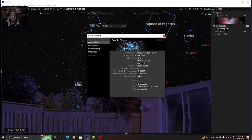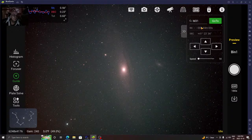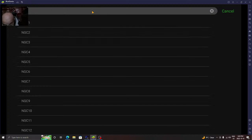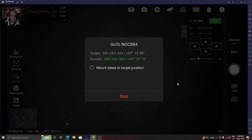However, let's have a look. NGC 884. If we can get it, I'm not so sure. I think we may be a little too low. Oops, try to type here. And this will be our last target. We're coming up on 9:30 my time. Yeah, it's still pretty low. If I were to stay up till 2:24 in the morning, it would be quite high. Anyway, let's have a look and see if we can get it.